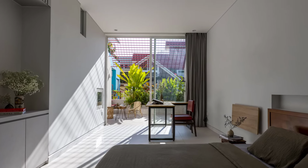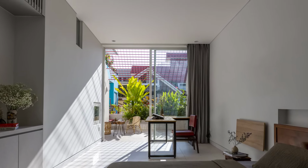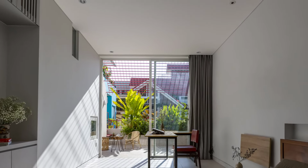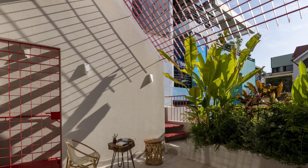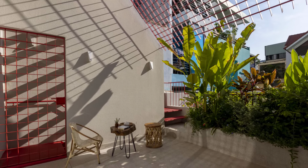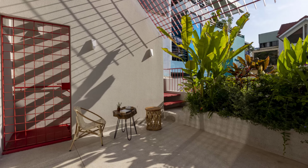The design achieves a continuous flow throughout the house, maintaining connections between indoor and outdoor spaces and bringing family members together. It also carefully integrates nature, ensuring that the residents are never fully separated from the surrounding environment.